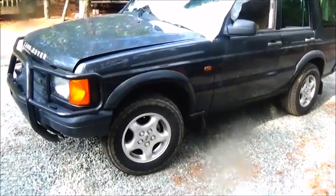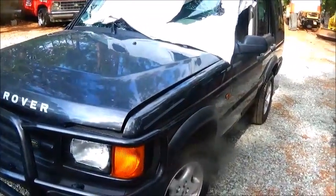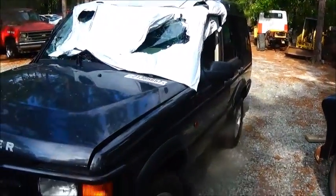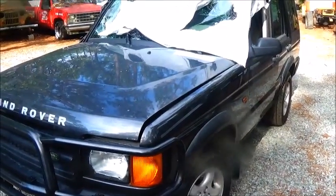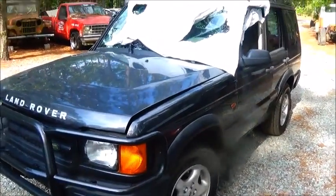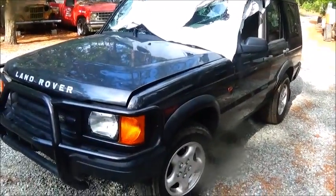Hey folks, Jonathan here. I wanted to show you a little vehicle I picked up. I actually picked this thing up wrecked about, I don't know, probably 6 months ago. It was on its roof, flipped it over, took it to the storage lot in my other county.